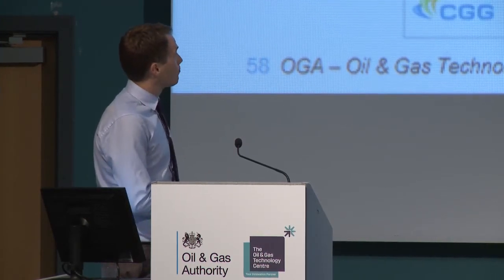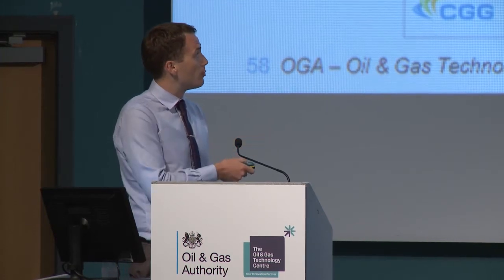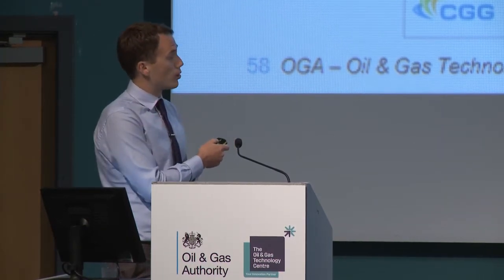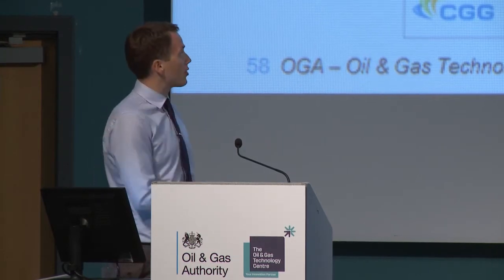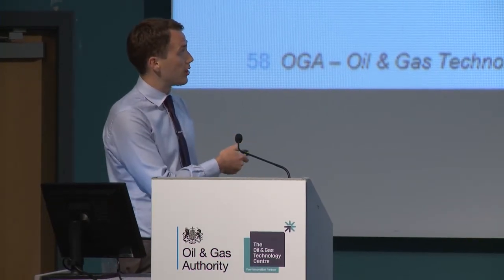So with the background, here we have CGG's data coverage on the UKCS. On the right-hand side, we can see the coverage provided by the TerraCube datasets. On the left-hand side, we have our 3D long offset datasets, including the Judd 3D, Runestone, Cornerstone, and Lodestone, which cover many areas, including the West of Shetland, North Viking Graben, Central Graben, and the southern North Sea. In addition, we also have some broadseis and dual azimuth datasets that cover parts of the North Viking Graben and the central North Sea. But today I'm going to be focusing on Lodestone, the southern North Sea dataset.